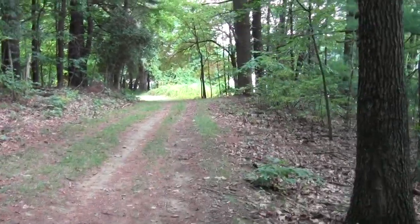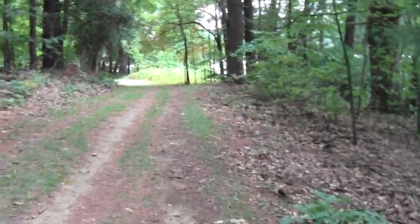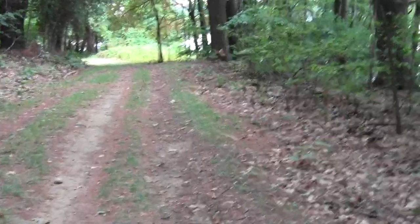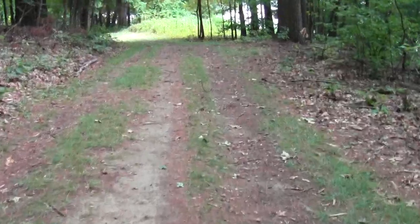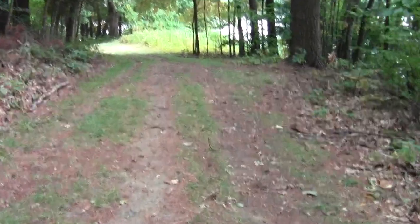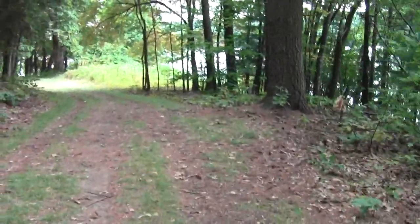Following the lake fairly closely, and a clearing looms ahead. We're probably about an eighth of a mile or so from the trailhead at this point.